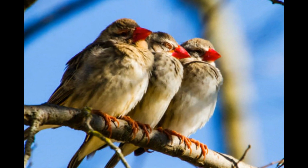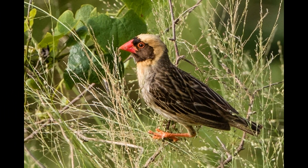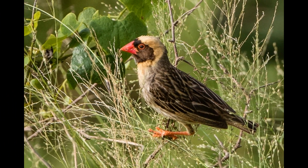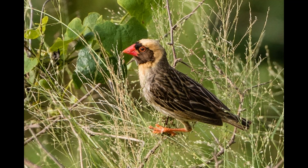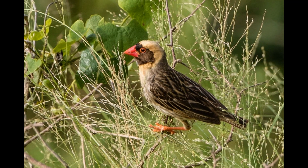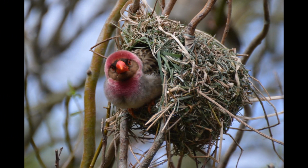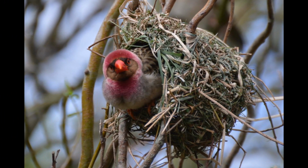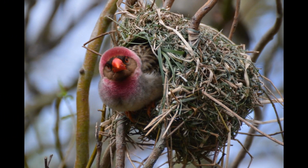A single colony may consist of thousands of nests, densely packed together in trees or tall grass. Within the colonies, nests are often constructed in close proximity to one another, and the entire colony can appear as a solid mass of nests. This communal nesting behavior provides protection from predators and helps maintain a suitable microclimate within the colony.